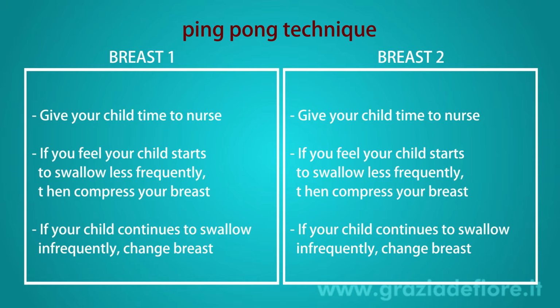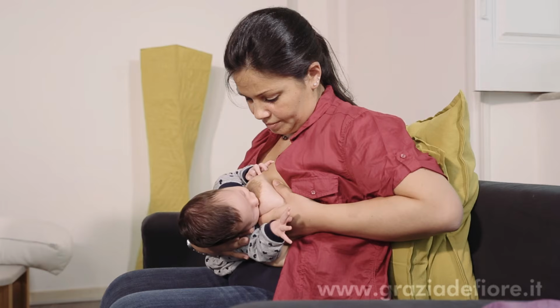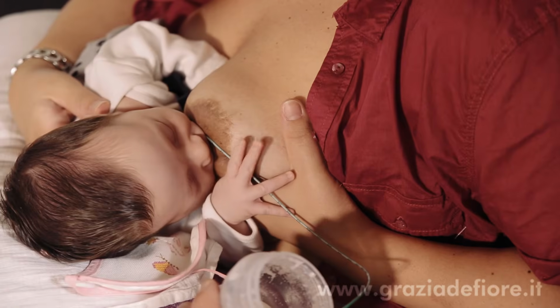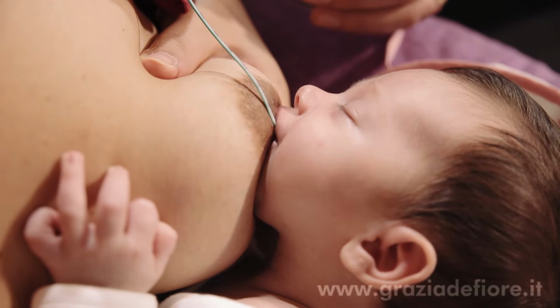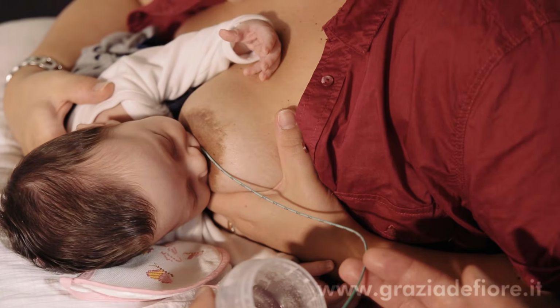You have used the ping-pong technique, but you have the impression your child is still hungry. At this point, you might try giving your baby a supplement of your own milk using a lactation aid. This is a standard feeding tube for newborns. Place one end very gently in baby's mouth and line up the other end with your nipple. If baby feeds while suckling and the lactation aid has been properly applied, then your milk will continue to nourish your child. If it doesn't work, it might be necessary to reposition the lactation aid along your nipple.